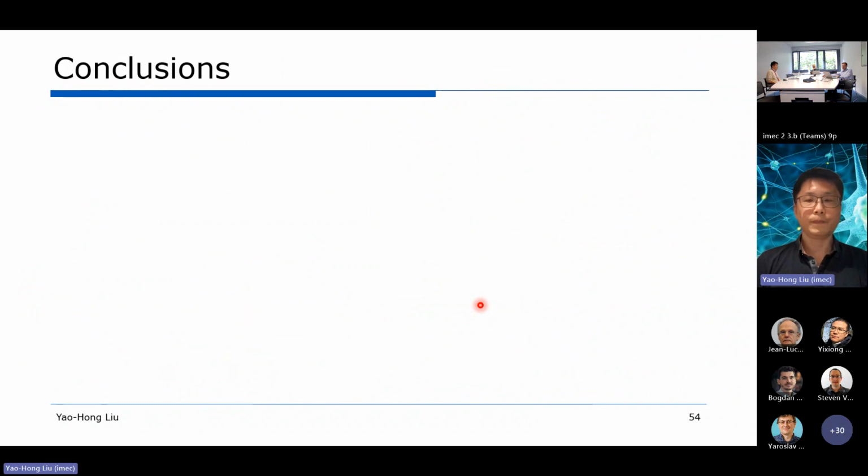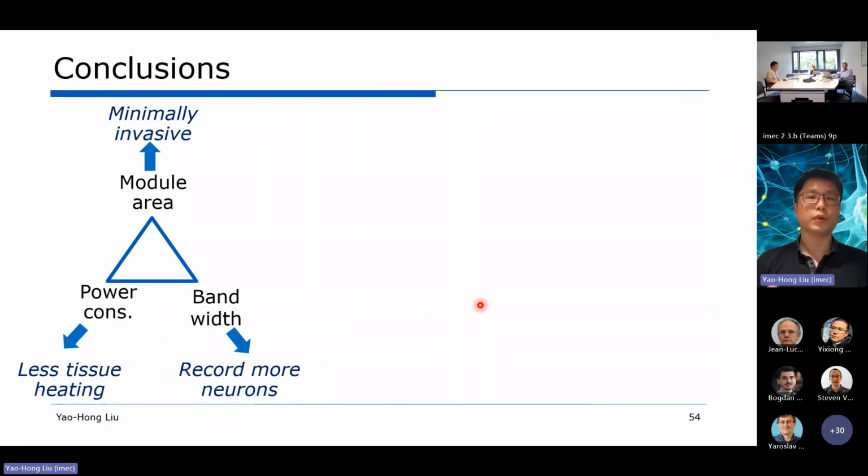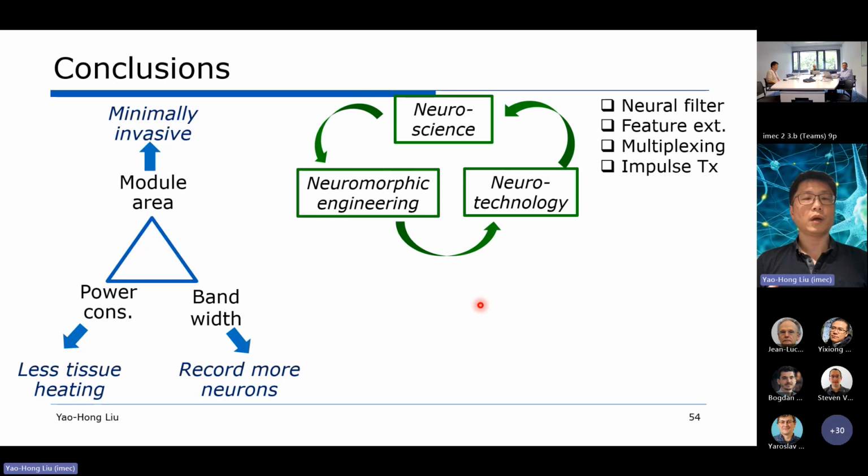Okay, conclusion. In my presentation, I tried to explain the challenges of the wireless telemetry system in BCI. First, you want to minimize the area to minimize invasiveness. You want to reduce the power consumption because of tissue heating, but at the same time, you want to maximize the bandwidth such that you can record more neurons. We can learn from biology and build neurotechnology inspired from neuroscience, which we also call neuromorphic engineering, so we can build better neurotechnology to advance neuroscience.